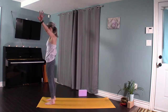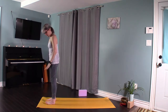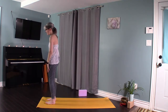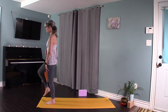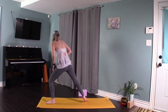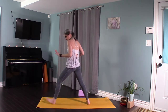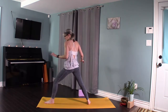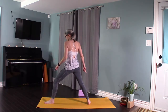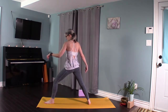Exhale, release your hands. Let's take our warrior two to the other side. Left foot's going to stay where it is. Big, nice inhale. Lengthens us through the body. Exhale, lift our right foot and step it back towards the back of the mat, landing parallel to the back of the mat, deciding how much space we want to take. In this pose, we firmly root our feet down, pushing into the outside, little toe side of the right foot and the big toe of the left foot.